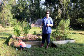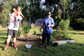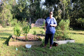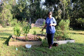All right, so we've got most of this weeded. We've pulled up some of the tomatoes that don't look like they're going to do anything else. A couple of them look fairly bad, but they've got some new growth and some new blooms, so it's not going to hurt to leave them there. What we're trying to do is get this bed ready for fall planting.